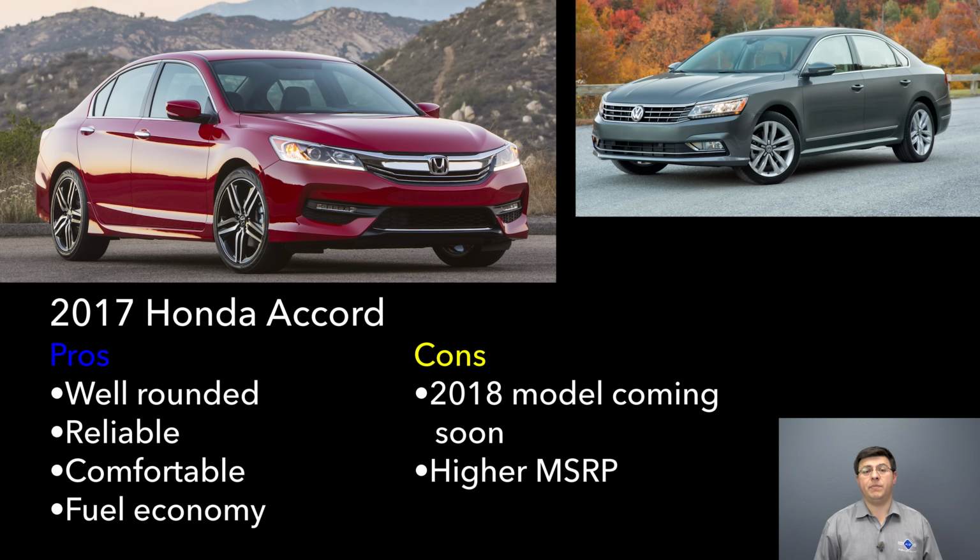Because this segment is so competitive, we see manufacturers like Honda refreshing their vehicles very frequently and bringing out all new vehicles quite frequently as well. And that's exactly what we see with the 2017 to the 2018 Honda Accord, because it really wasn't that long ago that the Accord received a major refresh inside and out, but for 2018 we're actually getting an all-new Accord. As a result of how Honda refreshes their products, the basis of the Honda Accord for 2017 is just about as old as the basic bones that we find in the Passat. However, it definitely feels fresher inside the cabin and outside the cabin.